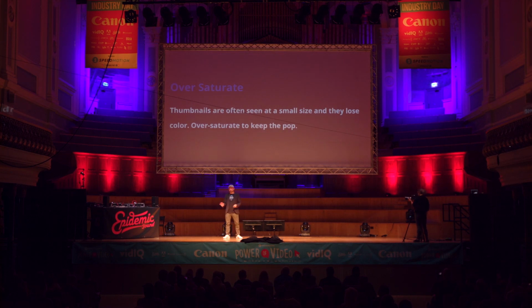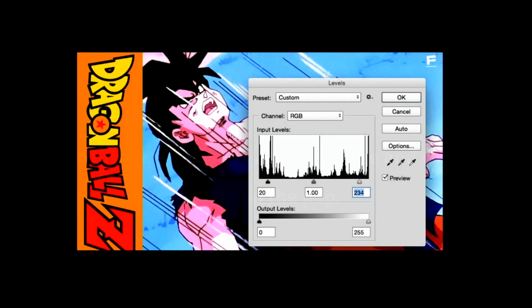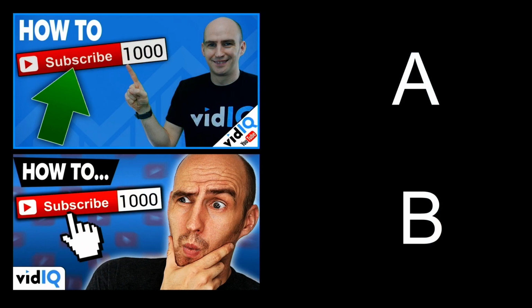I'm a big believer that when you take an awesome image and you shrink it down tiny, it's going to look really ugly. The colors are going to be muddy. It's going to be really, really out of focus. So I'm a big believer of oversaturating and over-sharpening images to a point to where it almost looks ridiculous on your Photoshop or Lightroom or whatever you're working in, but really small, it looks great.